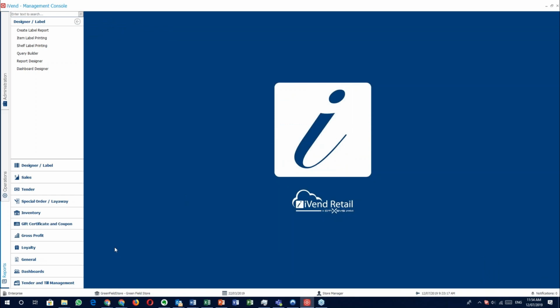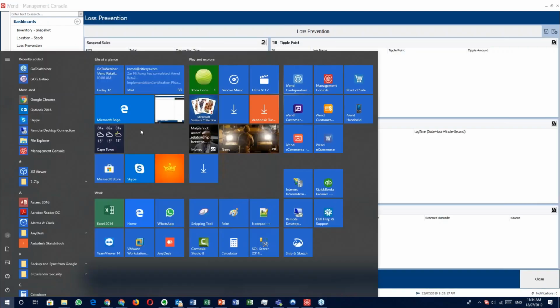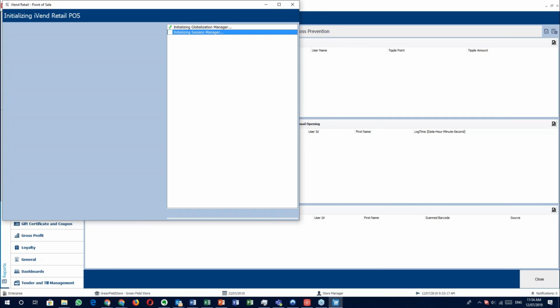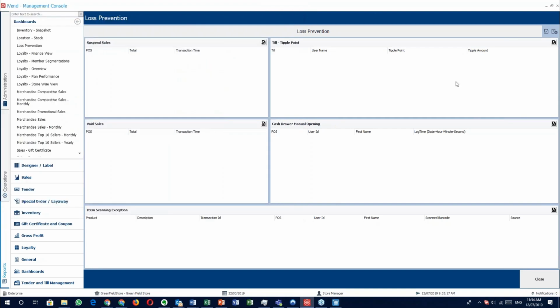All right, dashboards. And the reason the loss prevention dashboard has nothing on my screen at the moment is because I've just done a day end, which means that it's now empty. Just going to log in. And once I've logged in, I'll do a sale, and I'll refresh this and you can see some things pop up.